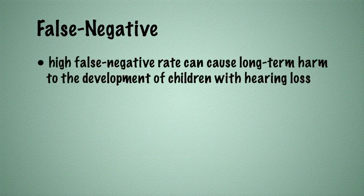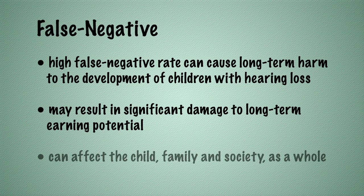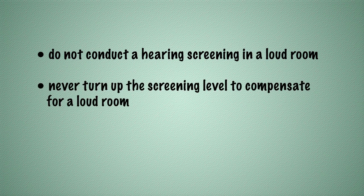A high false negative rate can cause long-term harm to the development of children with hearing loss who could benefit from early intervention. This may also result in significant damage to the long-term earning potential of the individual, which affects them, their family, and society as a whole. So in summary, do not conduct a hearing screening in a loud room and never turn up the screening level to compensate for a loud room.